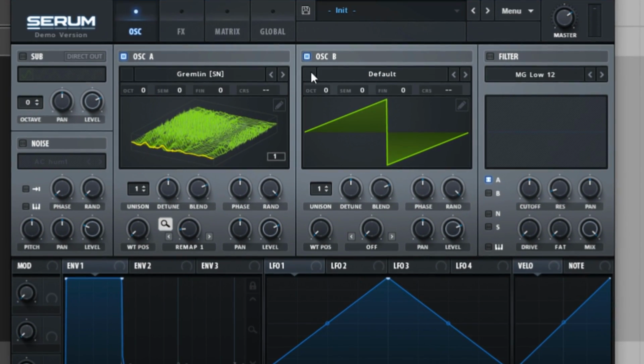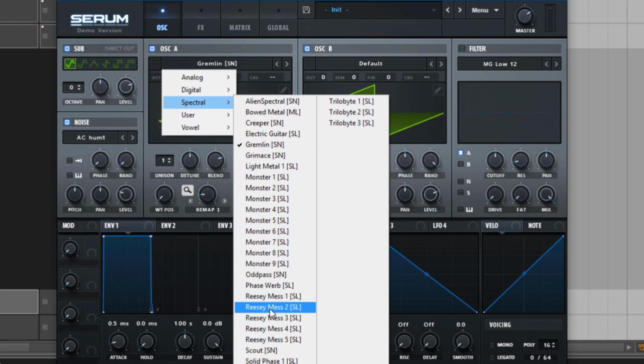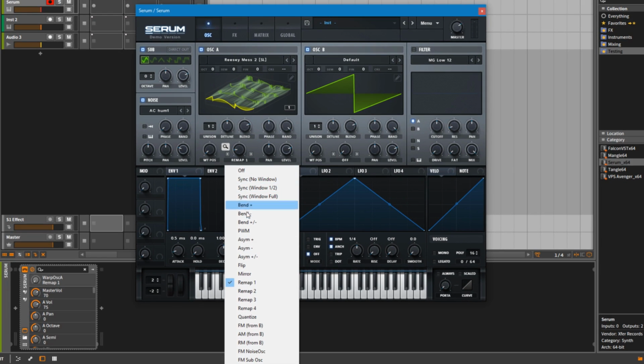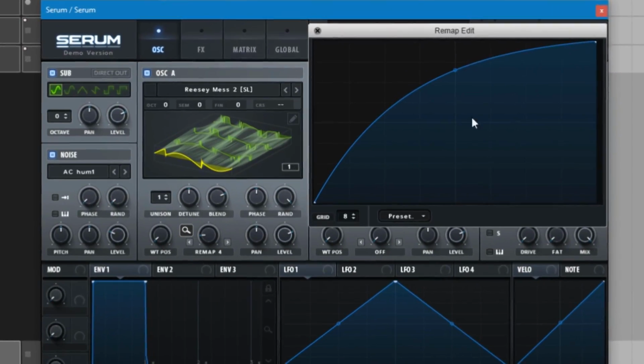Serum has two powerful wavetable oscillators per patch, each capable of wave scanning. In addition, there's one sub-oscillator and one noise oscillator. The two main oscillators offer 144 different waveforms and wavetables, giving you an immense amount of sonic flexibility. Serum goes even further by allowing you a variety of wave shaping algorithms to any and all waveforms. There are 18 different options, not including 4 customizable wave shaping algorithms at your disposal.